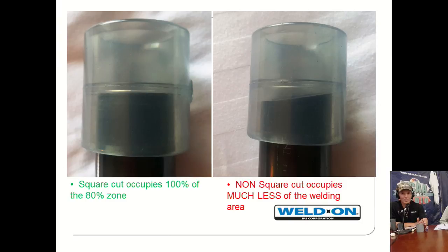All right, you can see the one on the left side. That's a pipe that's cut square. Look at that 80%, the bottom third, that 100% coverage. Now take a look at the one on the right. How much of that 80% are you missing by just having a bad cut? Almost looks like a third, maybe 25%.